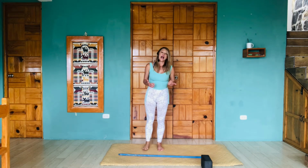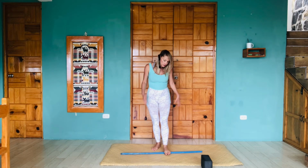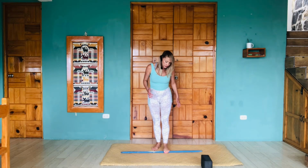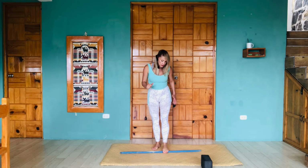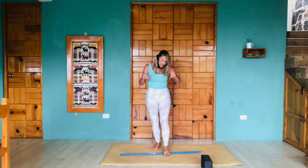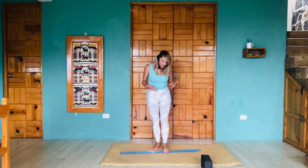Step down and notice which side, which foot do you have more feeling or sensation in? And now switching to the opposite side. Same thing here. Allowing yourself to actually look down at your foot, and as you roll from heel to toe, notice all of those articulations that are happening within your foot without you having to think about it.